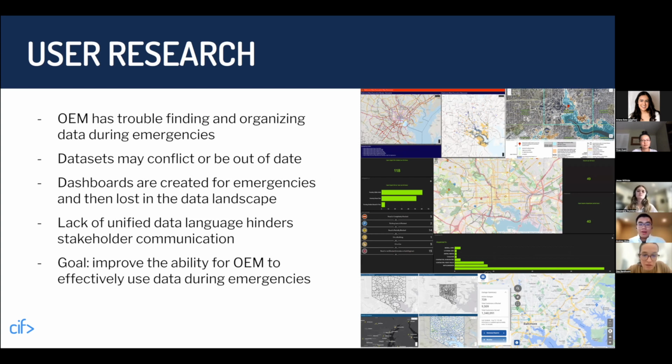So another problem that they have is that because they have so many dashboards, the data sets might be conflicting with each other, or some data sets might be out of date. Another problem that stems from that is that dashboards are oftentimes created by different agencies for specific emergencies, and these dashboards could be useful for future emergencies, but then get lost in this vast data landscape of all these dashboards. So they really have trouble finding and organizing these in an efficient manner when they need to for emergencies. So overall, the lack of a unified data language really hinders stakeholder communication, which, if you remember, is really important for their mission and their objective of coordinating that interagency response.